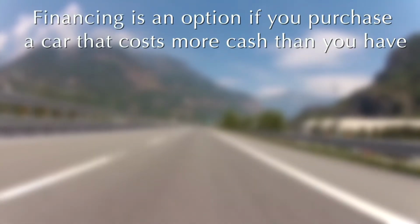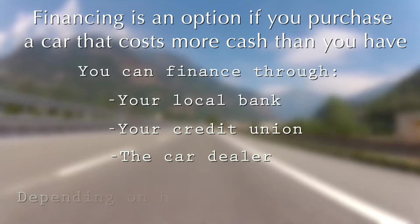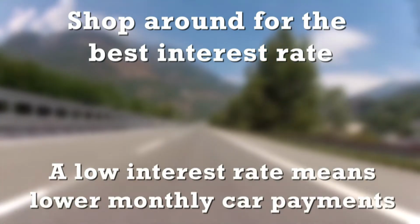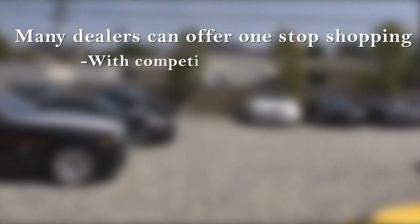Now, when you wish to purchase a used car that costs quite a bit more than you have cash for, you'll want to finance it. Whether or not you decide to finance through your local bank, credit union, or a car dealer will depend on how good your credit is and if, once again, you do your homework by shopping for the best interest rate. The lower the interest rate on the car loan, the lower your monthly payment. Many dealers can offer you the convenience of one-stop shopping and can offer you competitive interest rates and help you do all the paperwork right there at the same time as when you buy the car.